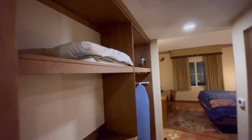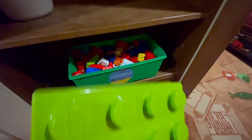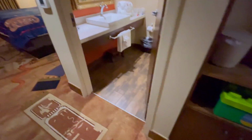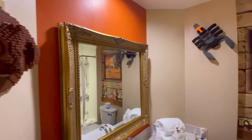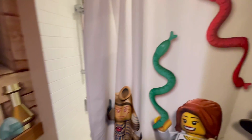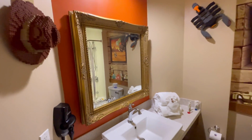There is this dividing space in the center of the room that has so much storage. And of course, there's your very own bucket of Lego and Duplo blocks that you can build with in your room. And then there's the bathroom, which has even more Lego adventure details. There are Lego minifigures on the shower curtain, and there are even Lego themed toiletries.